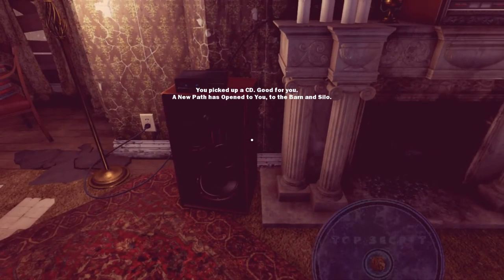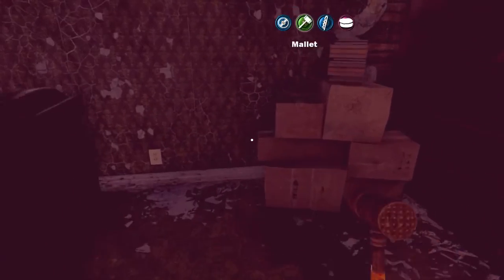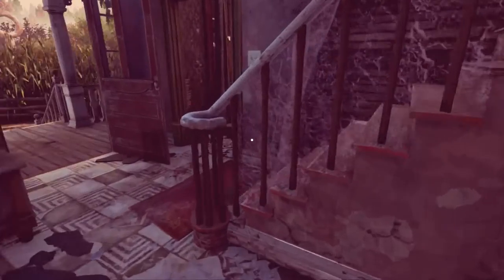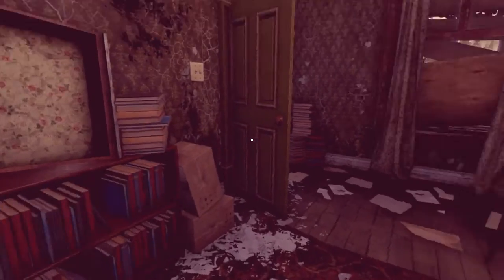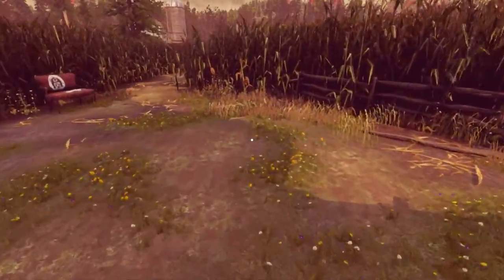Okay. Oh, yay! Go to the barn and silo. Yay! We've got progress! So I don't know what to use. We've still got that greasy sink that I don't know what to do to. What about in here? It's illuminated things. Is there anything that has been illuminated in here? Nope. Okay, right. Off to the barn and silo.